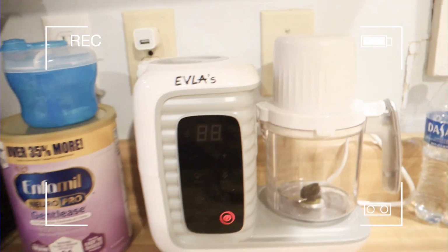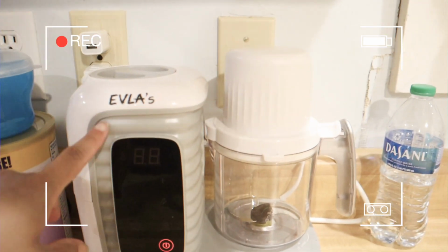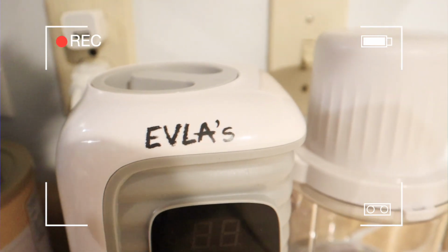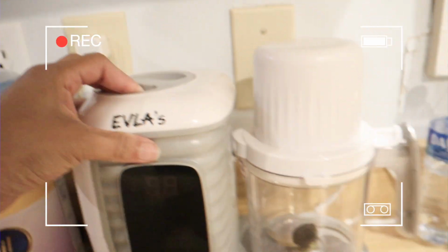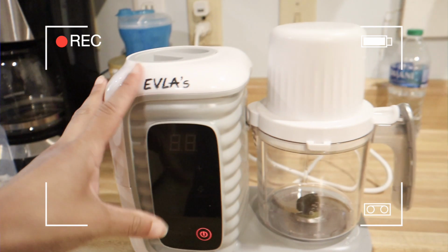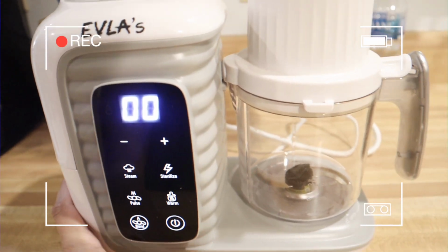Okay guys, so another little gadget that I really have been loving is this baby food maker. It's from the brand Evles, if I'm pronouncing that right. I'm sorry if I'm not. Let me pull it out a little bit so you guys can see it better. So this is a time saver for sure.